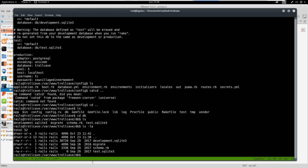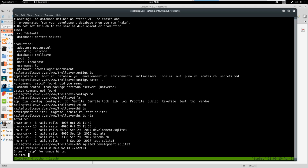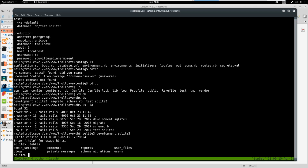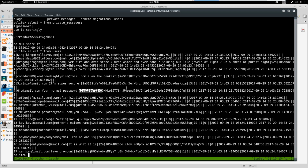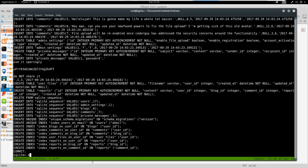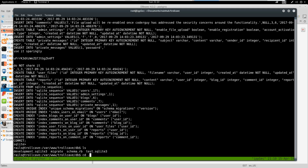Let's see, there's nothing in test. There is stuff in development.sqlite3, so we can do sqlite3 development. We can do .tables to list the tables. We can do select * from private_messages to see if there's any private messages we missed. We could also select * from users, get a bunch of password hashes. This is actually a relatively secure format. I think that's bcrypt. So probably won't be able to crack those. Maybe with the password hints we could. You could also do .dump. But just things to look at as you're going through.